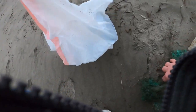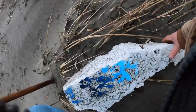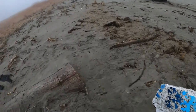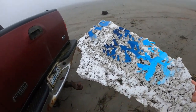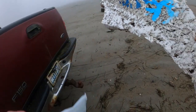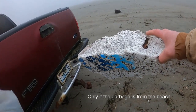Anyway, here's a chunk of rope and a plastic bottle that I'll put in the recycle bucket right there. Big chunk of styrofoam. Might have been a sign, with the painting that's on it. And over here is a recyclable. With this piece, I'm actually making room in my garbage can to fill up one bag, and then I can put this one in my garbage can. This one I'll probably leave at the park entrance garbage can so they could deal with it. And yes, you can do that.